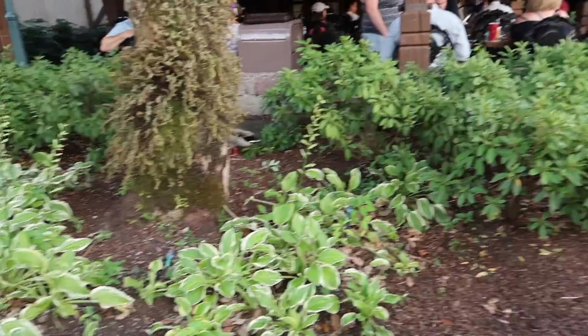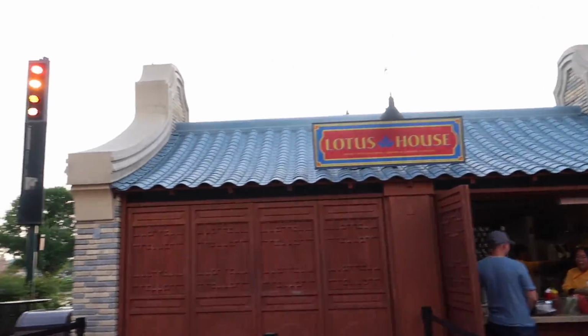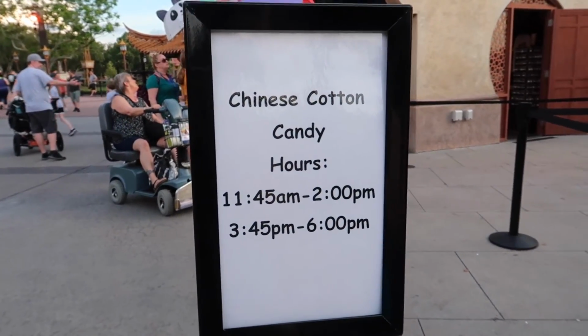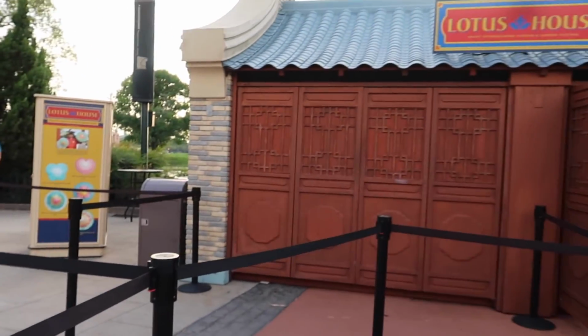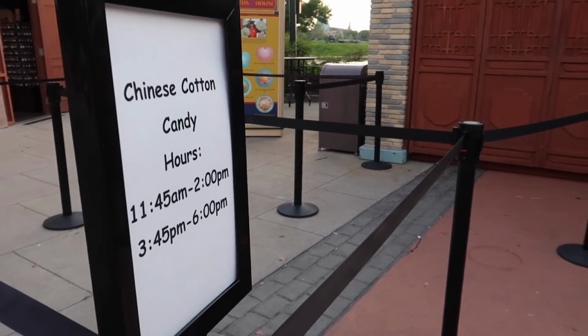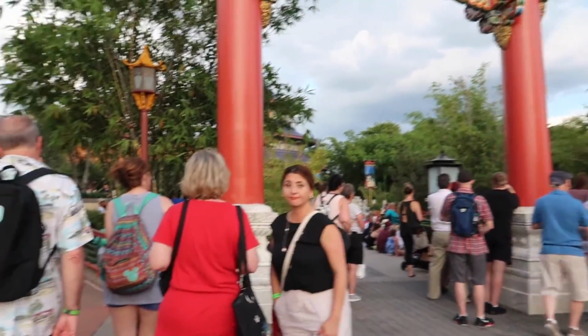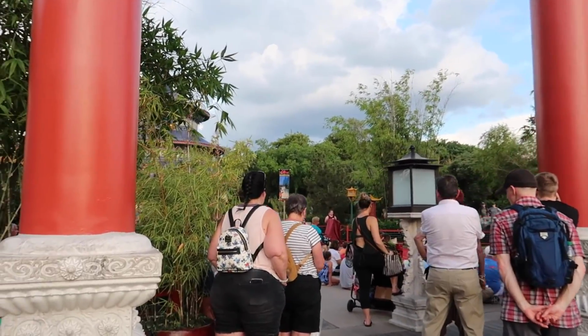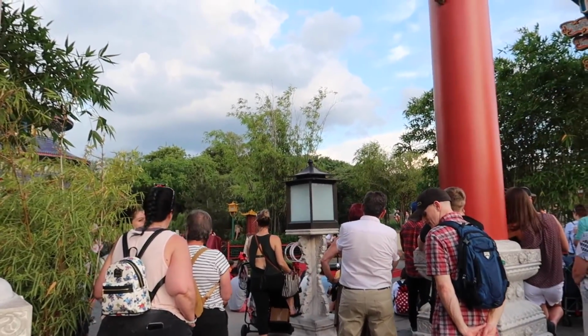Here they go. Passing the Lotus House here in China, and this is an experience we really want to do. I know especially my mom, she loves cotton candy, and this is a Chinese artisan that actually shapes the cotton candy. It's past the hours right now, but at some point this week we're gonna check that out. The Jewel Dragon acrobats. They are some of my favorites to watch. They are definitely my favorite street performance in all of Epcot.